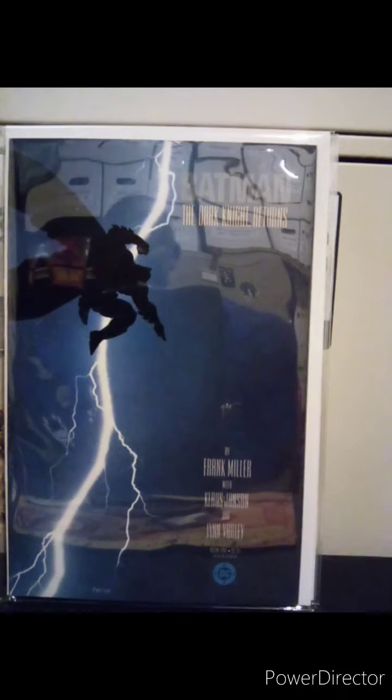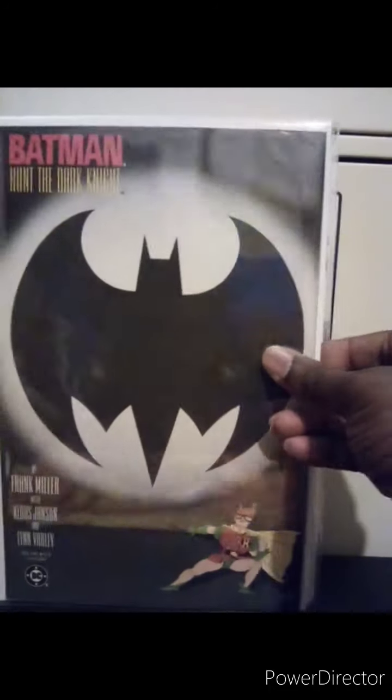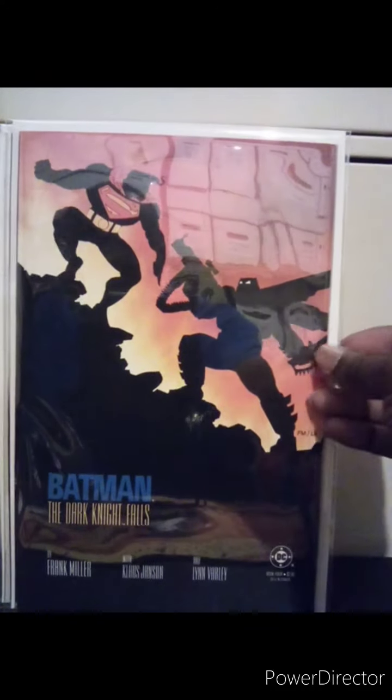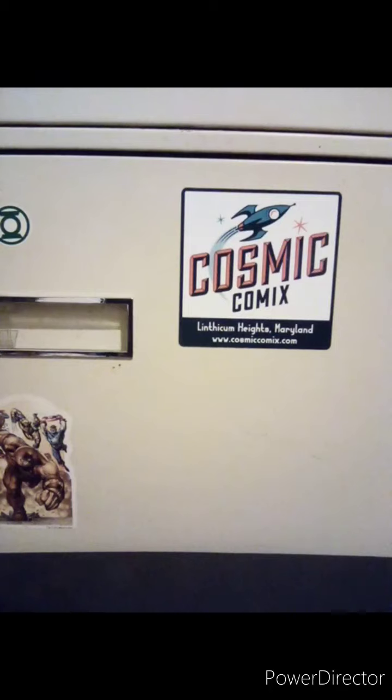Batman: The Dark Knight Returns, issue number 1, first print. Issue number 3, first print. And issue number 4, first print. Got all those for $2 a piece. I don't know why I had this out of order.